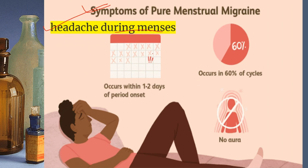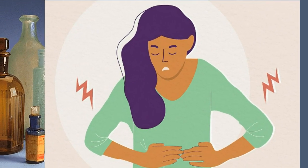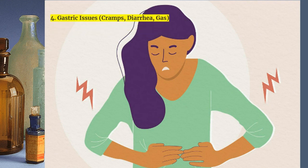Next use of Natrum Sulph is for the gastric issues like cramps, diarrhea and gas. Selection of Natrum Sulph is also noted on the gastric system, that is GIT. Firstly, it is useful for managing cramping pain in the abdomen in the breakfast. There is a relief in pain from rubbing or lying on the side. There is also distension and heaviness in the stomach.